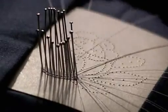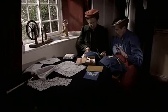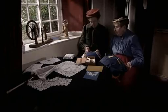This craft goes back to the 16th century. It involves weaving thread wound onto bobbins around pins pushed into a template. Always right bobbin over left, never any different. One, two, three. I often say if you can count to three, you can do it.